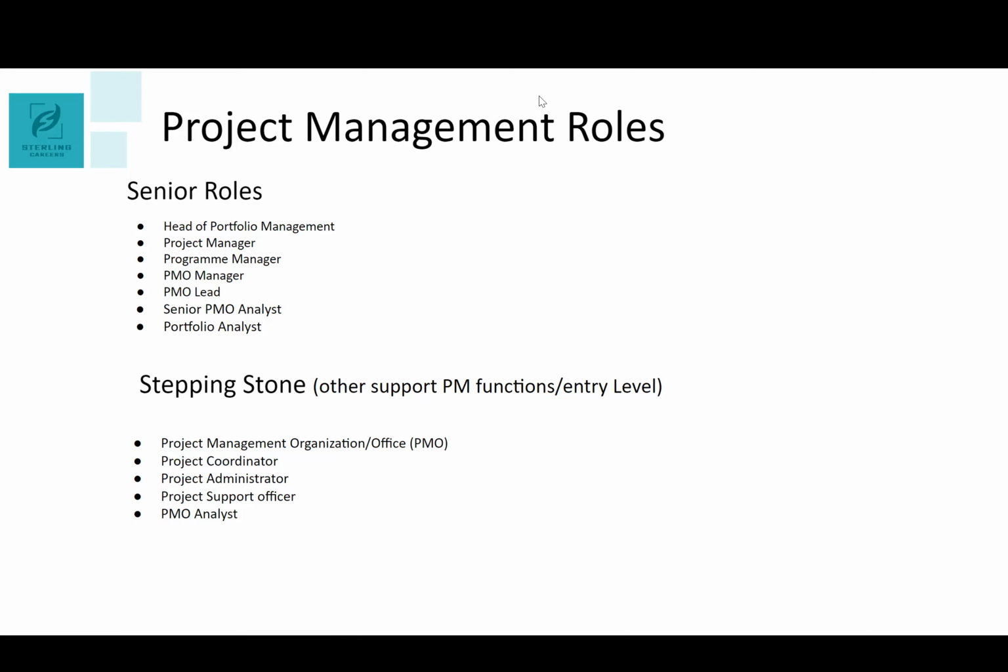And then for stepping stones, it's not everybody that is comfortable with just applying for a job as a portfolio manager, or head of portfolio, or PMO manager or whatever. You probably want to gain more experience and learn the basics. If you want to look at stepping stones to get into project management, then you're looking at PMO officer, or the project coordinator, project administrator, which is more of an admin role. We'll get into that. Project support officer, PMO analyst and all that.